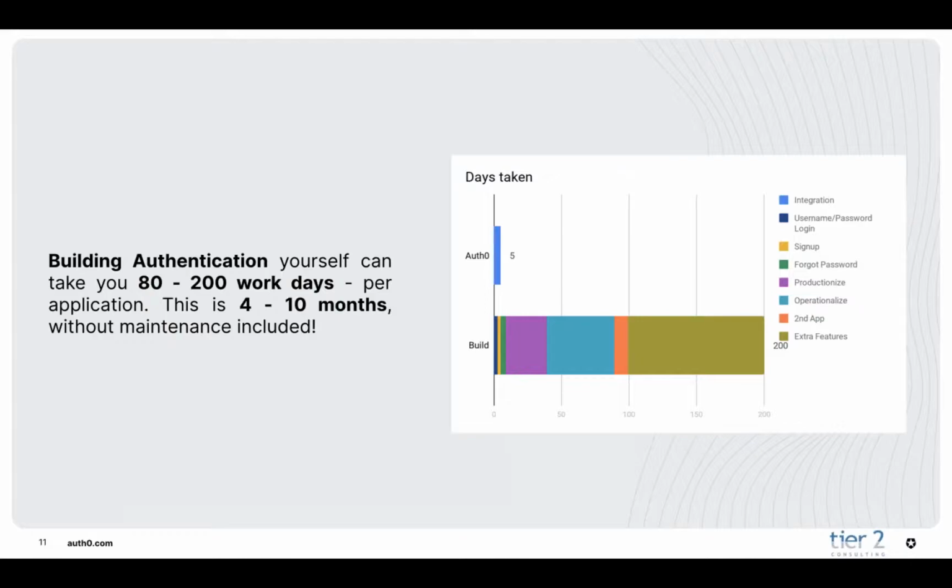What happens with single sign-on? What happens with duplicating or managing access to multiple apps at once? And of course, not every one of those apps will take you 80 days, but it's certainly a lot more than using a managed service, and a lot more than most developers estimate when they start this project.